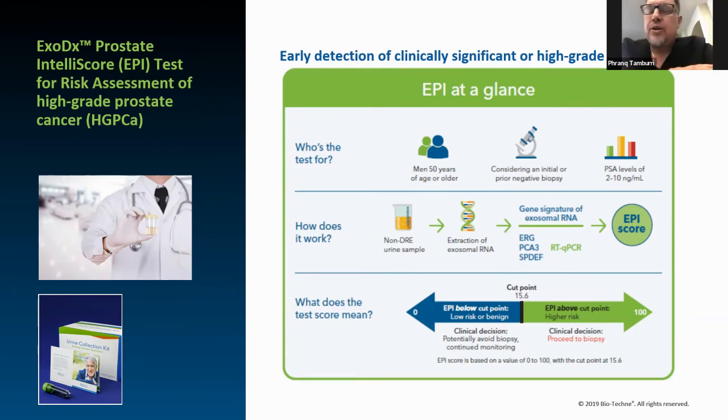Now, going back to your other question, how's it reported? Well, you get back, basically it's a one sheet, which keeps it nice and simple. You get a score from 0 to 100. And the cutoff is 15.5. And it's a very basic little linear line, little graph there. And 15.5 and under is considered a negative. Over 15.5 is a positive.